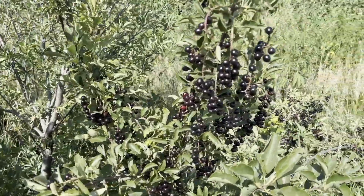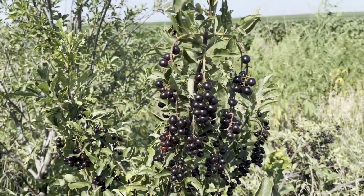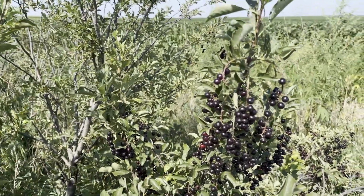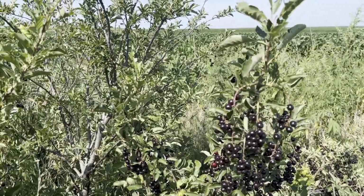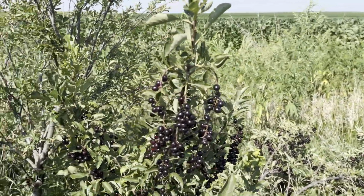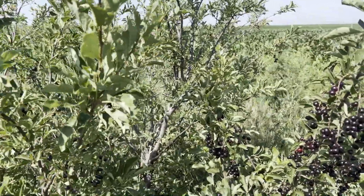This little tree here is just loaded. Usually when we pick chokecherries, we don't take everything. Like, we leave some for the birds and whatever else is going to eat them. We leave some to drop on the ground. We just take some. We do not ever totally strip all of the berries off of a plant.